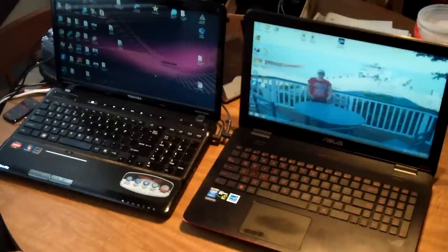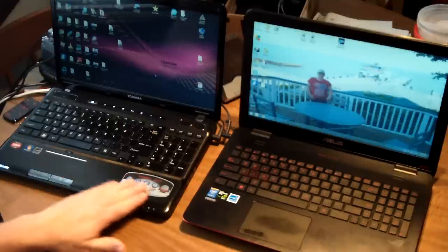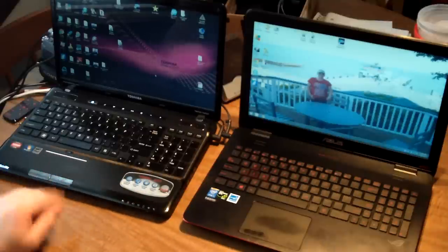So now I have this Asus computer, and I've gone over some of the details already. The first thing that I really noticed as far as comparison, and you can see from this other shot that I'm going to do, I've had this computer for a long time, and you can see the wear that I've had on this keypad.